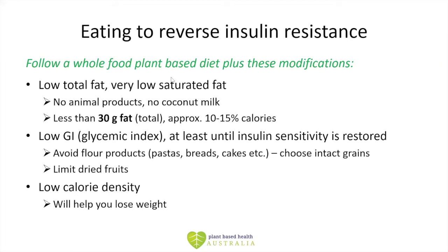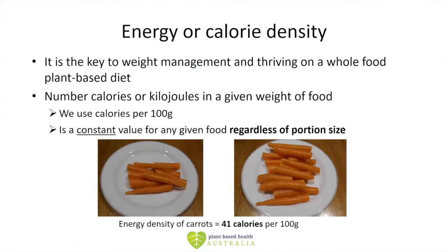You also need to aim for low glycemic index foods, at least until insulin sensitivity is restored. And so that's why we say to avoid the flour products and choose intact grains. Also useful to limit dried fruits and to eat foods low in calorie density because they'll help you lose weight. And Malcolm explained why it's so important that if you're carrying excess weight, it's important to try and turn that around. So I've got a few slides to explain energy density or calorie density, because I just said, eat foods low in calorie density. Energy density is the key to weight management and thriving on a whole food plant-based diet.